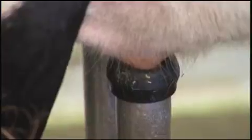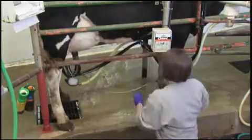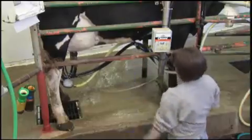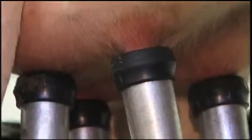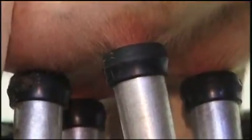Attach the milker without allowing excessive air into the milking system. Adjust the milking unit to hang squarely beneath the cow's udder and arrange it and the hoses to avoid any twisting. The milking units should be checked and adjusted to prevent liner slips throughout the process.